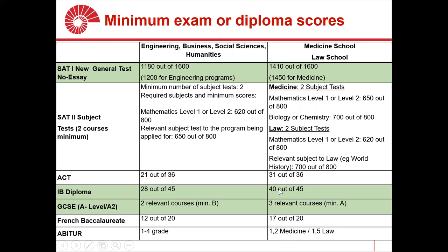Then IB, and then we have the A level or A2. And for those who are considering taking the ACT, you can also see the minimum grades required.